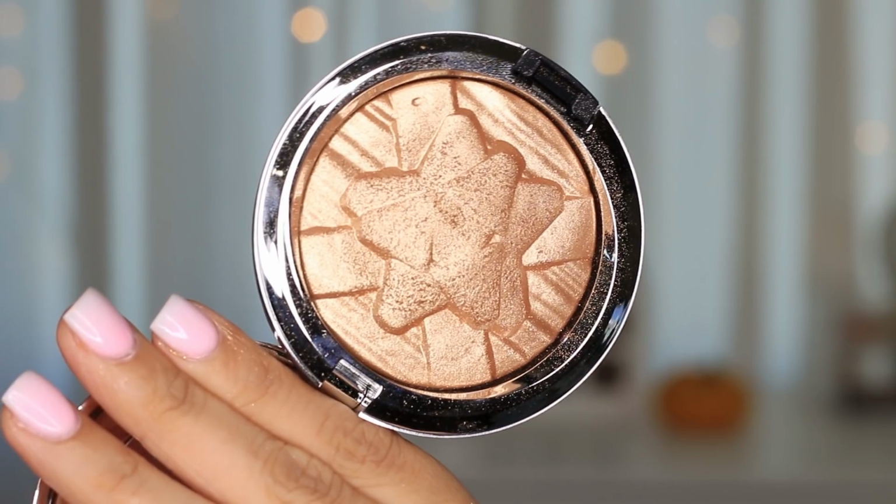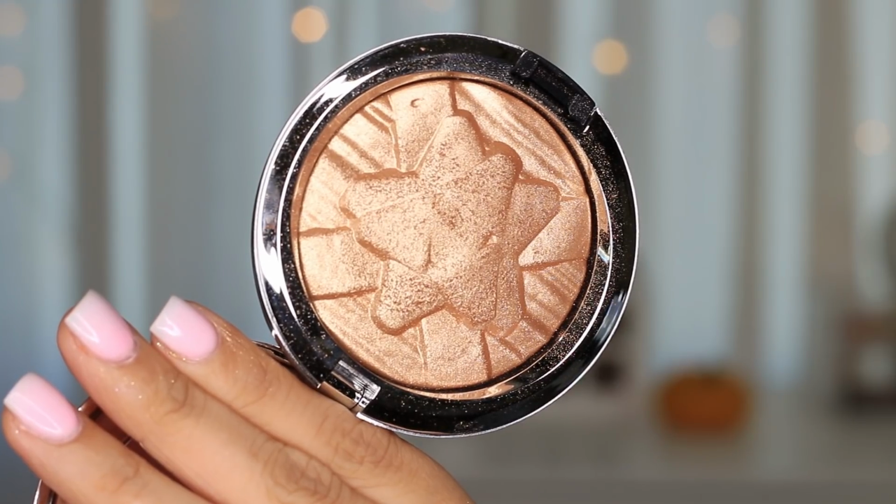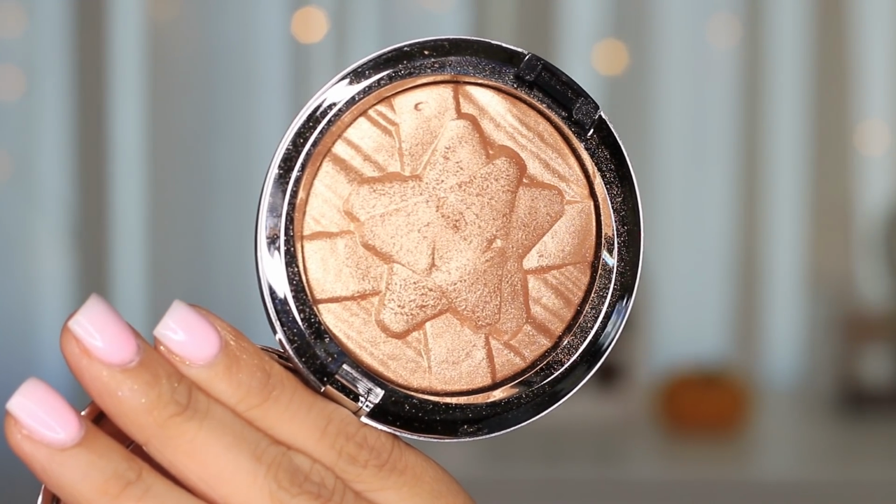Okay, so I have two highlighters to show you, and I do have some new favorites. One in particular is this one by MAC, and I almost dropped it. This one is Oh Darling, and it was just re-promoted. I know a lot of people already have it, in different packaging. I think I remember the first time it came out was in blue packaging. I think, I'm not sure.